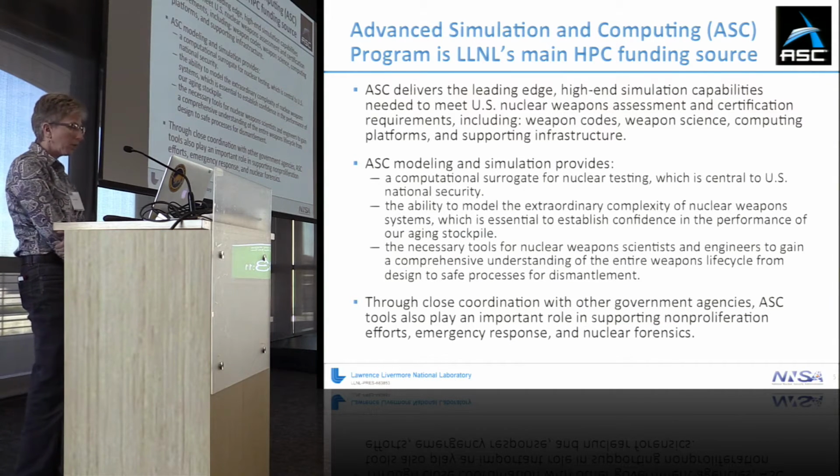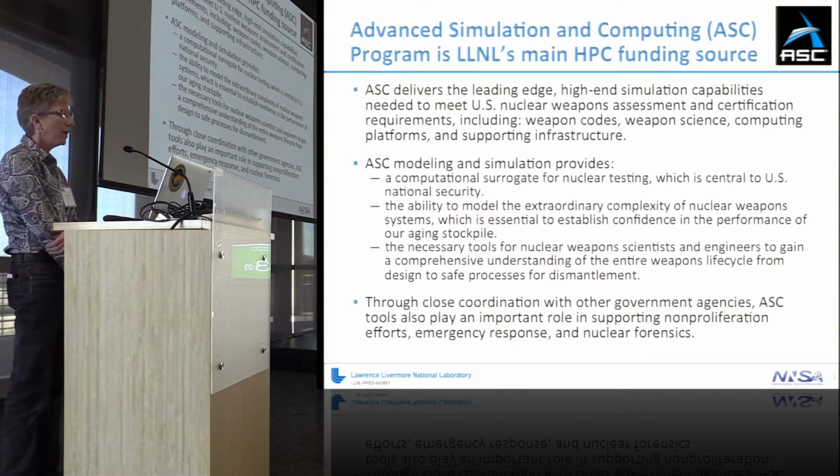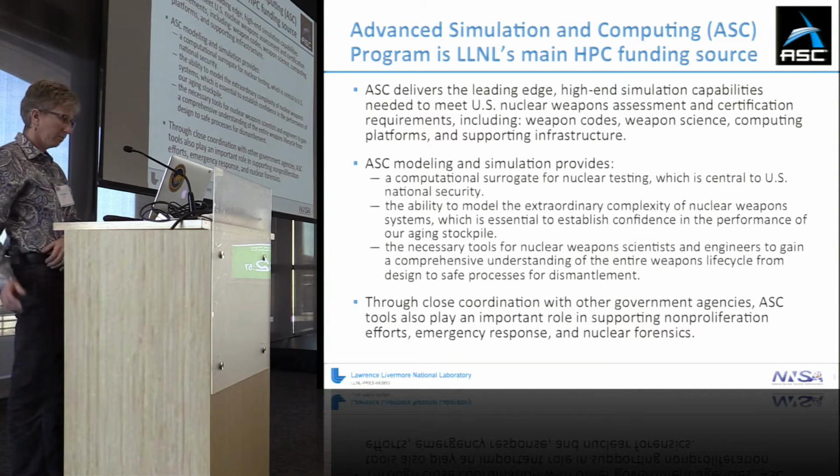And in addition to stockpile stewardship, ASC tools are also used within NNSA and in other government agencies to support other national security missions, including non-proliferation, emergency response, and nuclear forensics.